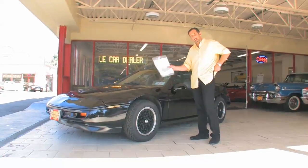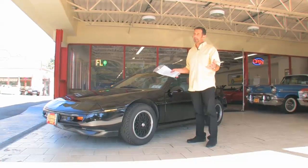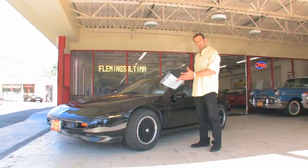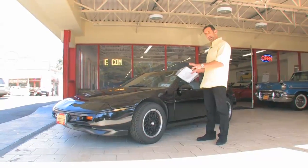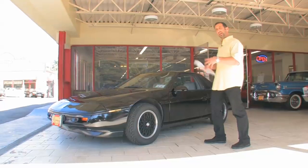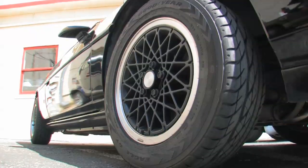But let's take a walk around it, because this has a fresh black paint. General Motors paint in 1988 was not the best in the world, so the client who asked us to sell this for him had the car completely repainted. I will say this to you, that the paint is still a little bit fresh. It needs to be wet sanded and buffed, and if it looks great right now, you can only imagine what it'll look like once we wet sand it and buff it out, but it's still a little bit soft, so we didn't want to do that. I love the black wheels that are matching, fresh set of tires on the car.